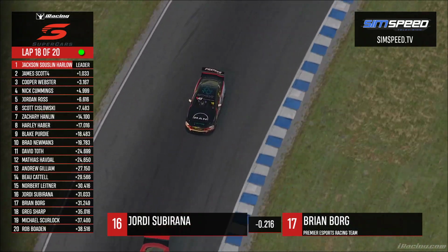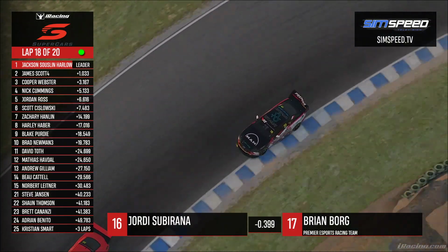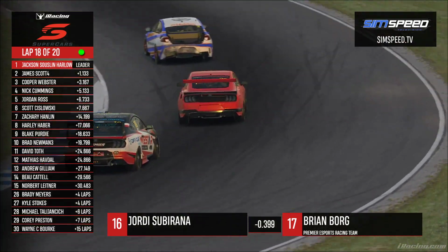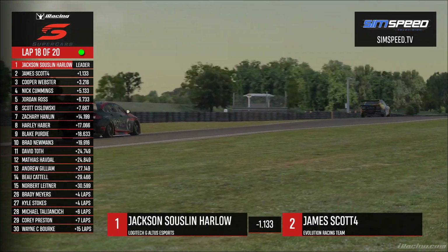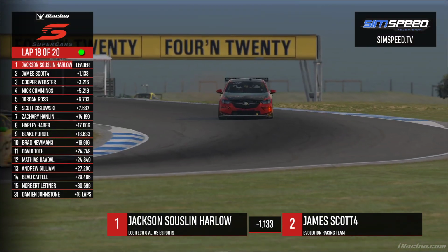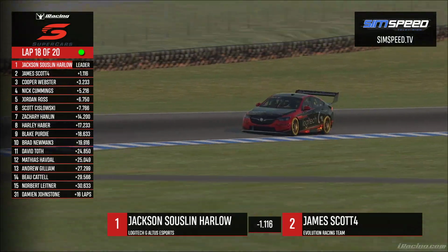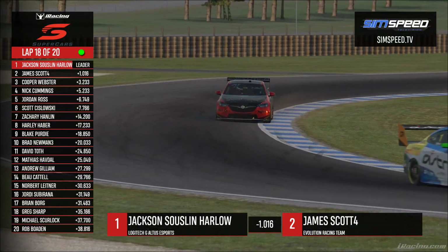It was a lot of good fun. I'm a big fan of a short race, but unfortunately, I think this race is going to be a little bit too short for James Scott. He's managed to finally puncture into that 1 second bracket, but he's got 9/10 to claw back in 3 laps, with how consistent JSH is driving. I think it's going to be pretty much impossible for him.